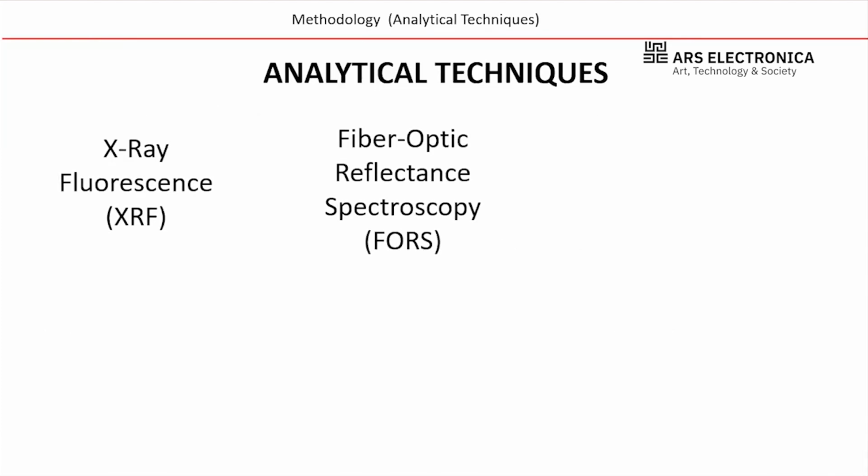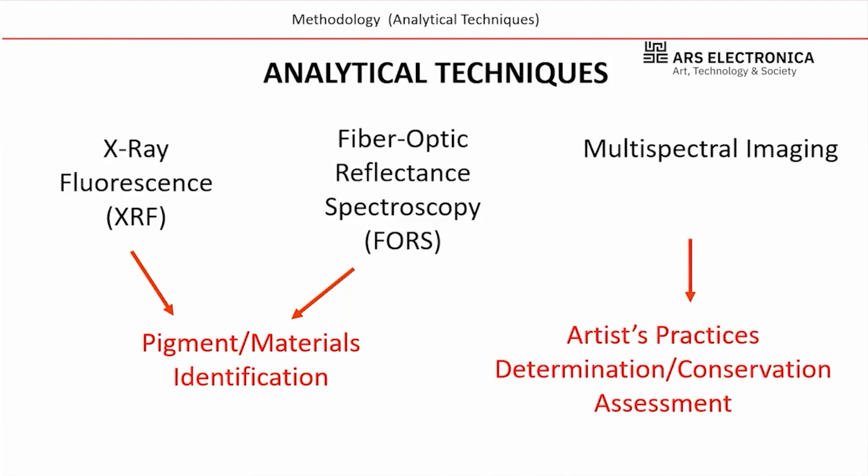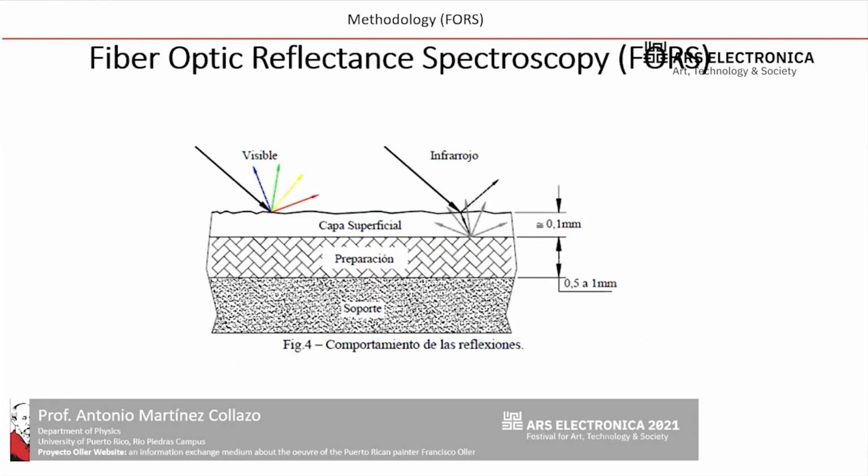The analytical techniques that were used: X-ray fluorescence, XRF, and fiber optic reflectance spectroscopy, FORS. These were used mainly to document and establish the pigments used in the paintings and other materials, namely and most importantly, support materials and preparation layer materials. We also used multispectral imaging, which allows us to determine the presence of underdrawings, and as such establish the artist's practices, and also allows for an assessment of the conservation state of the work of art. Here we have fiber optic spectroscopy, and what is involved here?